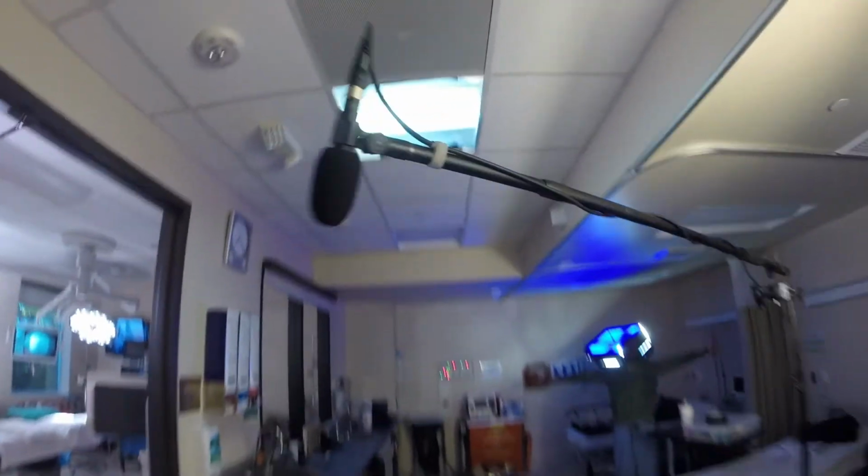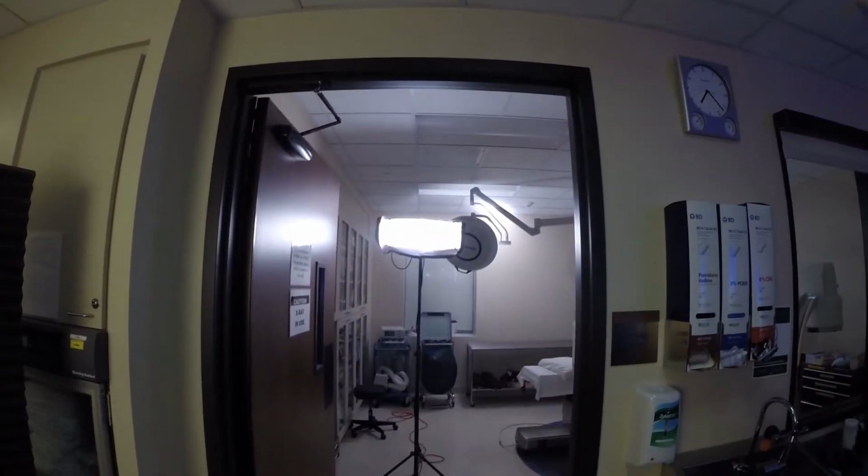So we even gelled one of the fluorescents because we couldn't turn it off. It was one of the emergency lights that had to be on. So we threw some gel on that to give it a cooler blue look.